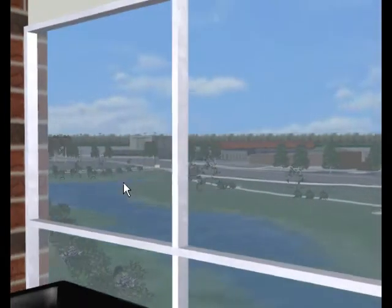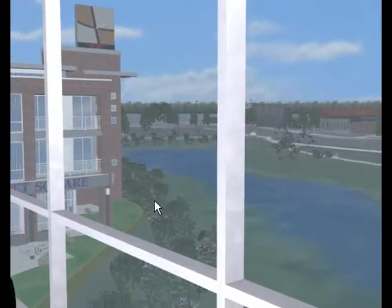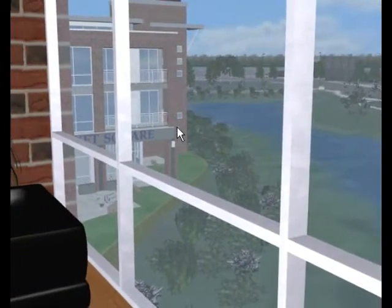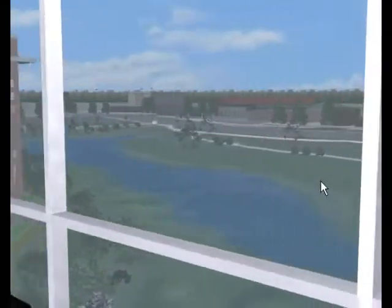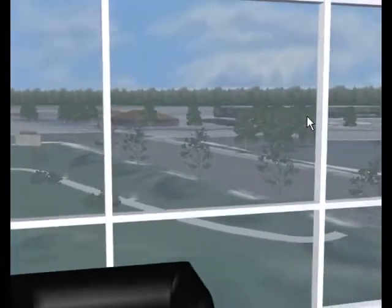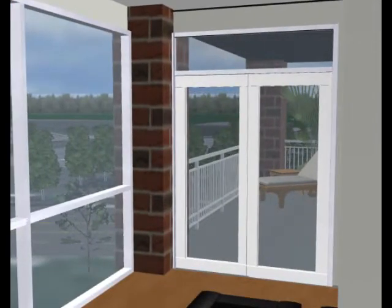So instead of having a generic image or one shot, you can go and move along that window and see exactly when you're standing there how visible other buildings are across the street or your view of the wetlands. So this makes it a really good tool to be used for marketing.